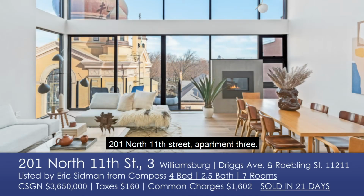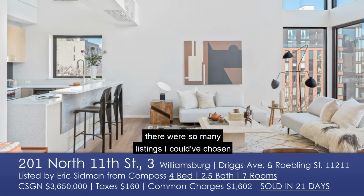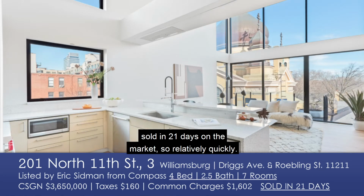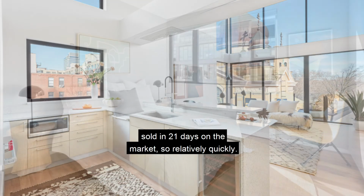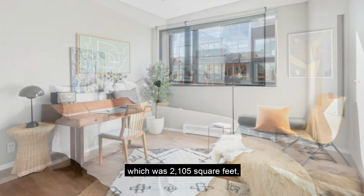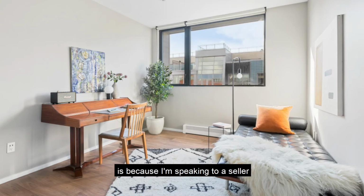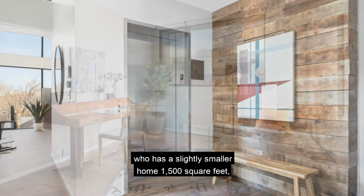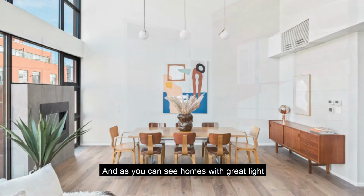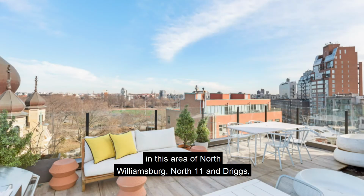201 North 11th Street, apartment 3. And, in going over this, there were so many listings I could have chosen, but this one offered for $3.65 million. Sold in 21 days on the market, so relatively quickly. And the reason why I highlighted this one, which was 2,105 square feet, is because I'm speaking to a seller who has a slightly smaller home, 1,500 square feet, and we're seeing if we could list it for around $3 million. And as you can see, homes with great light in this area of North Williamsburg, North 11 and Driggs.